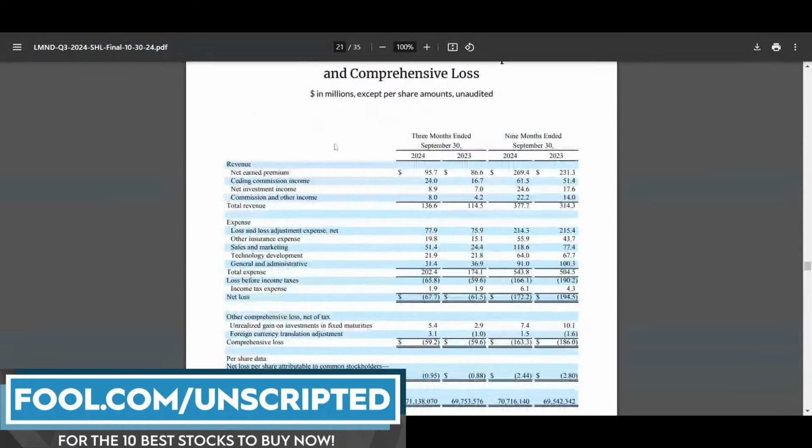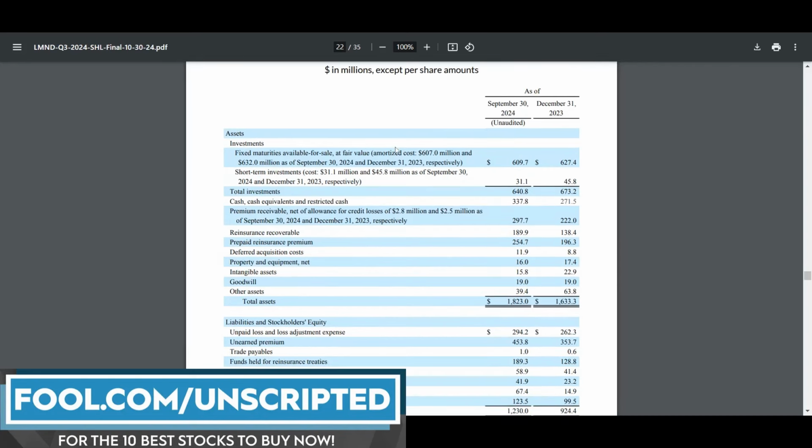What's the takeaway here? Lemonade is really spending a lot of money to continue to grow, right? It's accelerating its losses by spending to continue to grow. Now, why is it important? Because when we flip over to the balance sheet, this is where we're going to see the financial impact, to get the business to where it's going to be more stable.